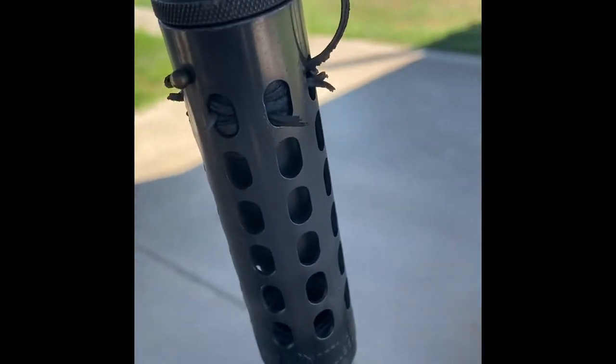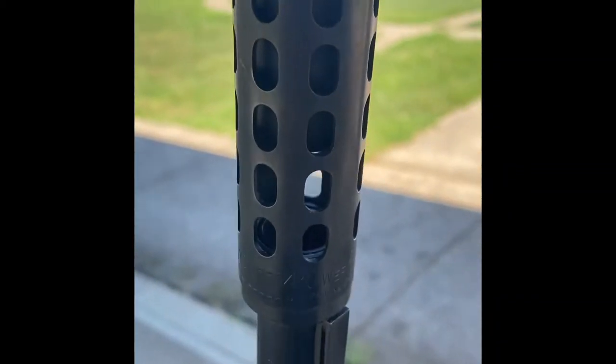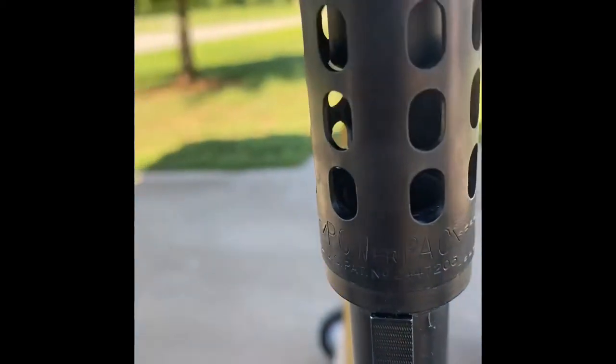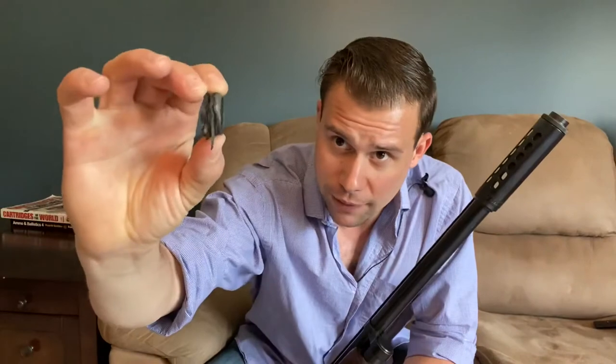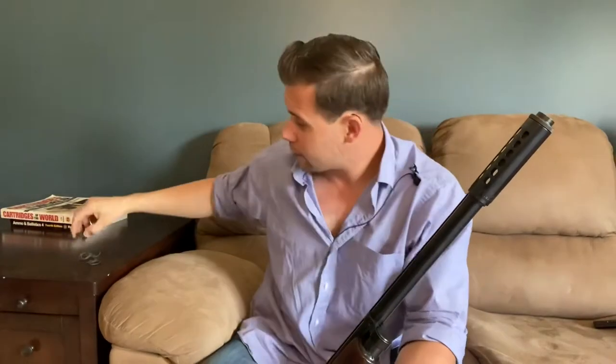All right, guys, so there's some of the plastic wadding in the power pack. As you can see, it is well clear of being any type of bore obstruction. All right, so as you can see, and actually I pulled them out in cleaning, these plastic shavings were just caught between the choke tube and the muzzle device itself, the outer housing of the muzzle device. In no way do they constitute a bore obstruction.